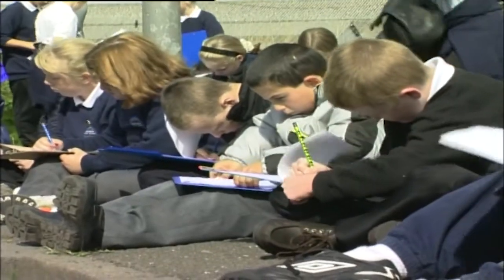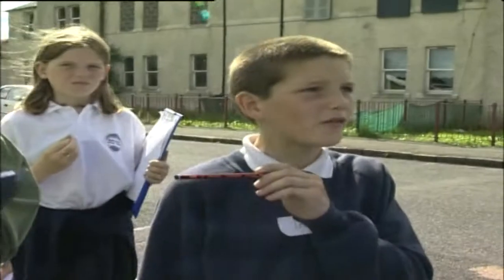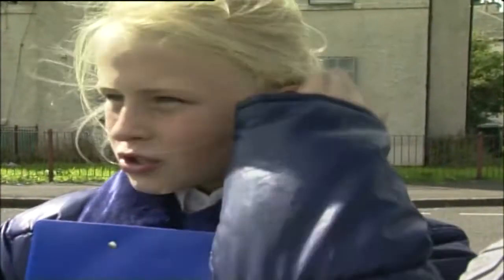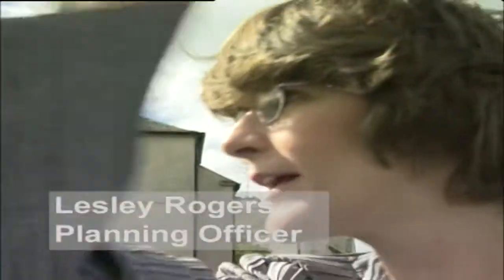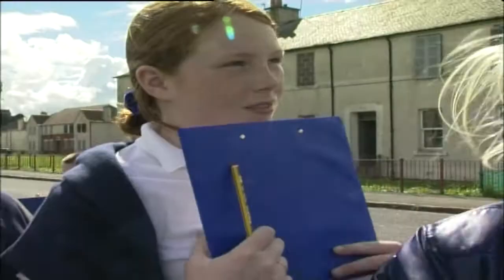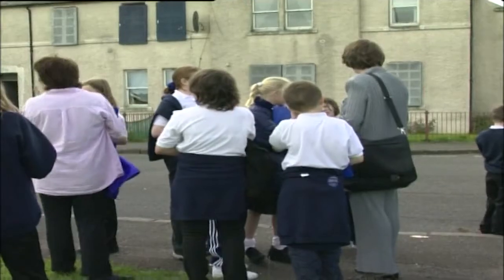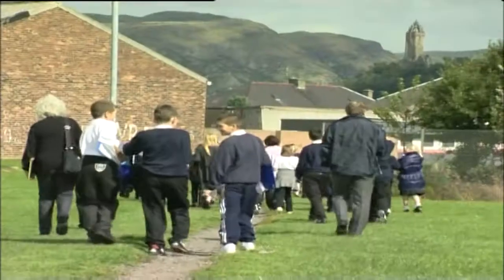See, the new school's got, I think they should put traffic lights up. Is this all just going to stay like that, or is it going to change? This whole area will change. That building there will come down, and then you'll have a whole new facility going in.